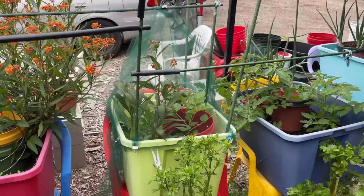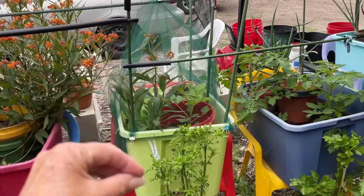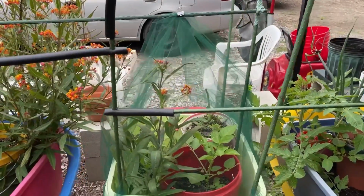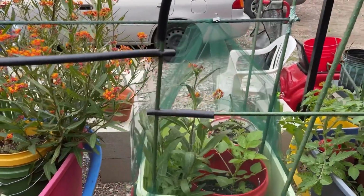And now that caterpillar that's sitting on the bottom there, this is a smart one. It goes to the bottom. The ones that kind of stay on top are not as smart. They're being picked off. Is now safe. And I'll do an update on that and let you know what's going on.